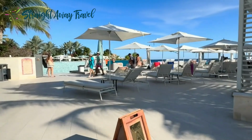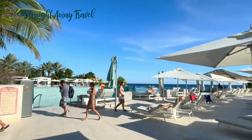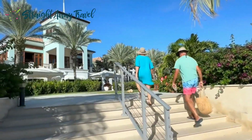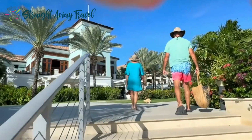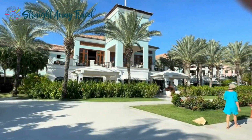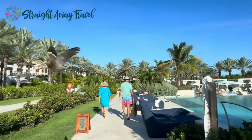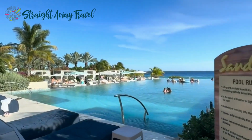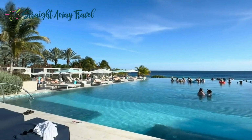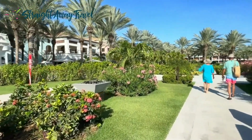And right next to it here is the infinity pool. So at this time of day, as you can see, there was plenty of seating available. This was in the afternoon. And up here is where the main lobby is and a lot of the restaurants. Just look at that pool. It looks right out onto that beautiful ocean. It really is one of the most beautiful pools I've ever been in.